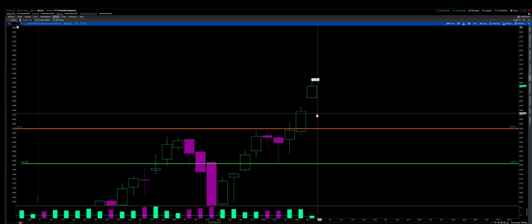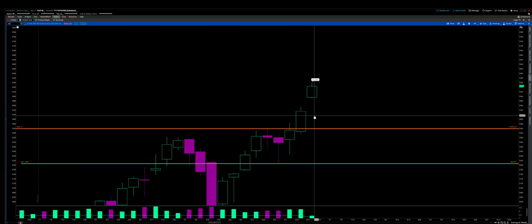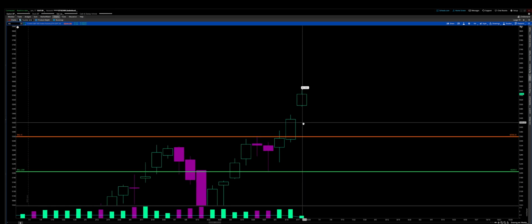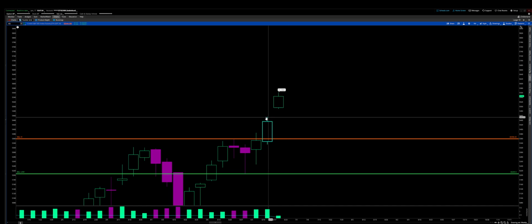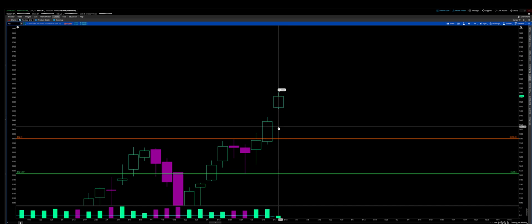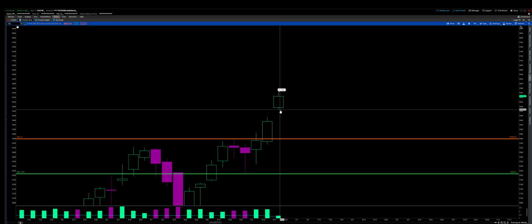and with really good strength. However, volume continues to be an issue, and we'll continue to look at that and monitor it as we go higher and higher. At some point, you know, the volume is going to matter and volatility will pick back up. But right now, the grind higher continues even on low volume.